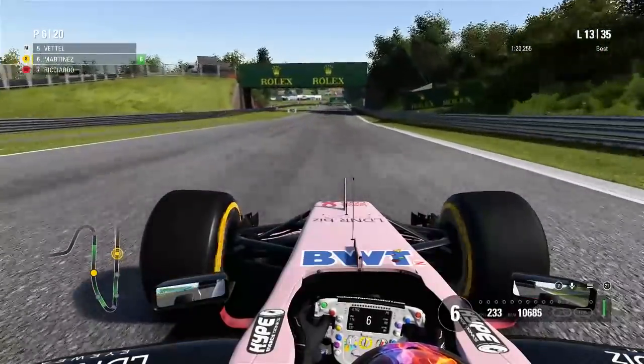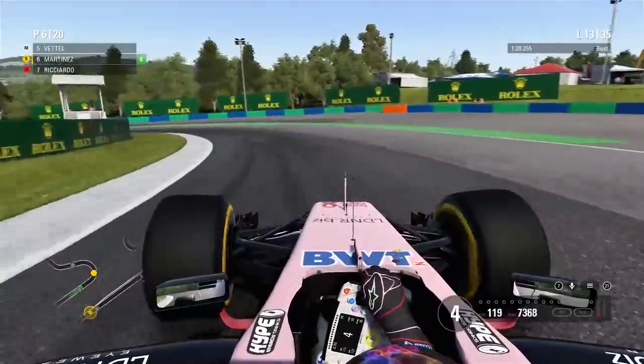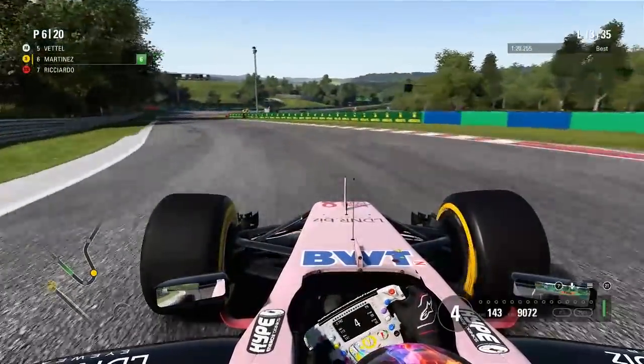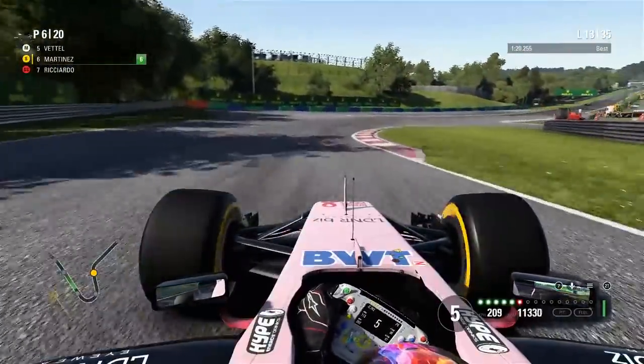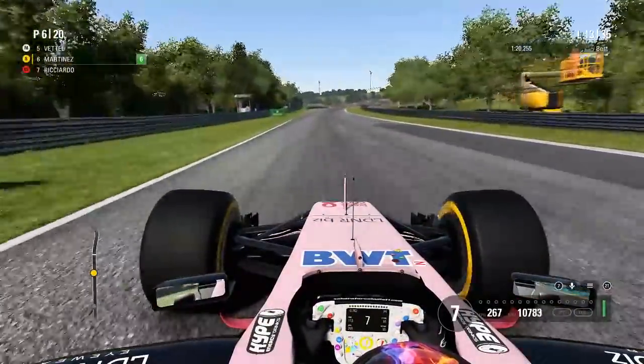I mean, he's still technically in net position ahead of me, so I've got to pass him, but still, he's on mediums and I'm doing pretty good lap times on these tyres. So if we keep it up this way, I think we'll pass him fairly soon. But the question is, are we doing enough to get past Valtteri Bottas? So I guess we'll find out in a couple of laps' time.